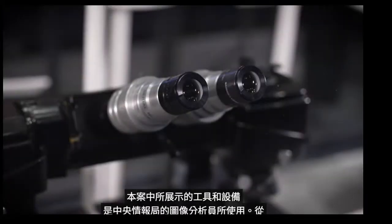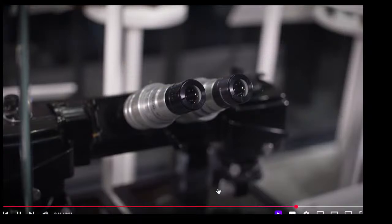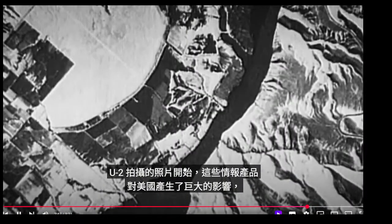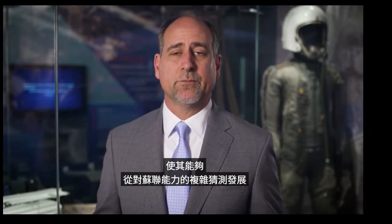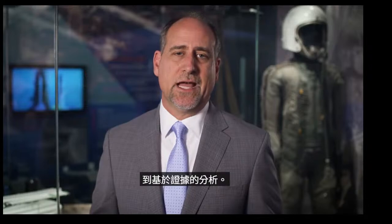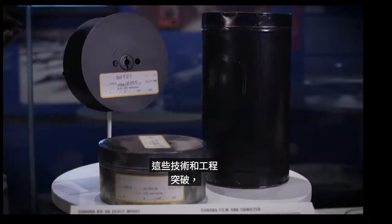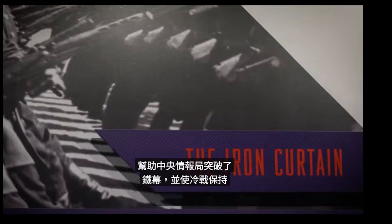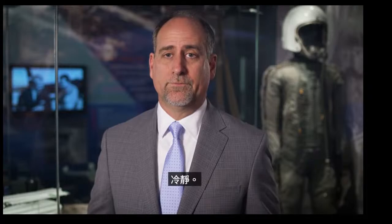The tools and equipment shown in this case were used by CIA imagery analysts. The resulting intelligence products, starting with photographs taken by the U-2, made an enormous difference to the US, enabling it to progress from sophisticated guesswork about Soviet capabilities to evidence-based analysis. These technological and engineering breakthroughs, combined with the techniques of highly skilled analysts, helped the CIA pierce the Iron Curtain and keep the Cold War cold.